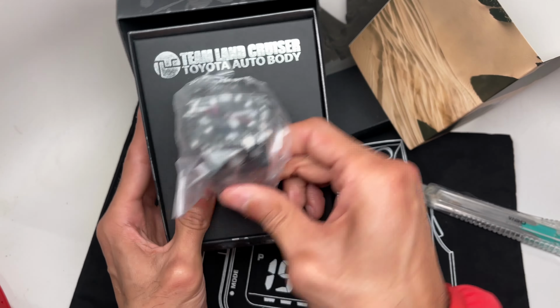But this one here is a limited edition, so you do get the limited edition Team Land Cruiser design on the band. And I'll do a macro shot of that so you can see it really close.